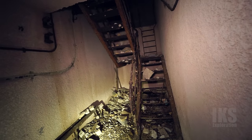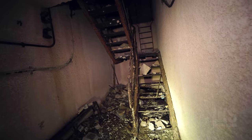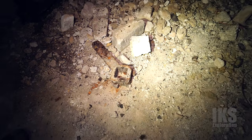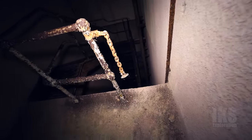And something's happened here. There's loads of rubble, broken stairs. We're going to do our best. It looks like some sort of lever, like a door or something like that. Nothing like that. It's like if we're turning a stopcock or something off. Yeah. Let's have a quick look down here again. Look at that, you've got the little chain that's come out of the wall.